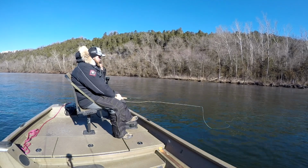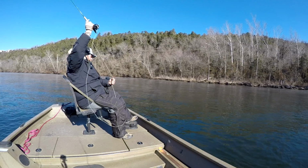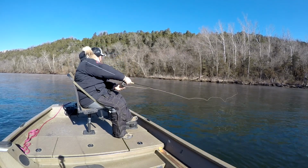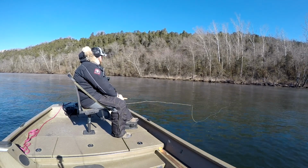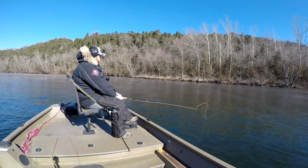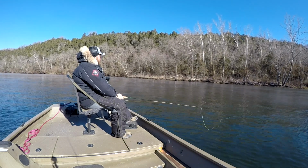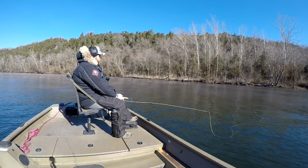Usually on this flat below Short Creek, I can usually bet on setting it about 5 foot, maybe 5.5, whenever the water's 1 unit or less. And usually that's just about the right depth for this entire little flat here. If there's still some extra water in the lake, I may not be quite deep enough.